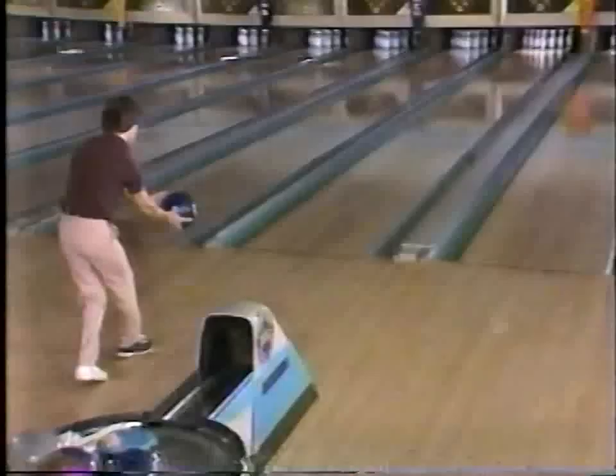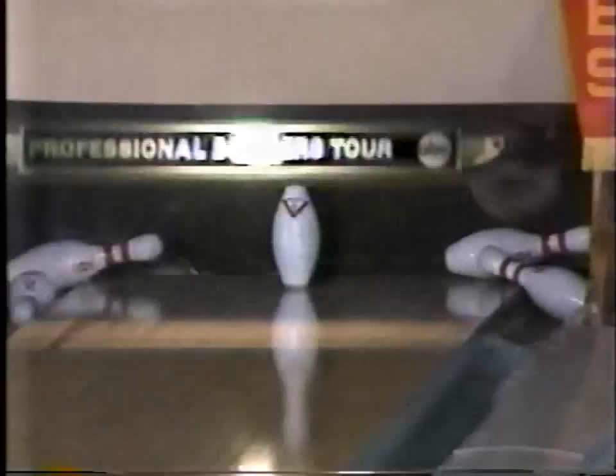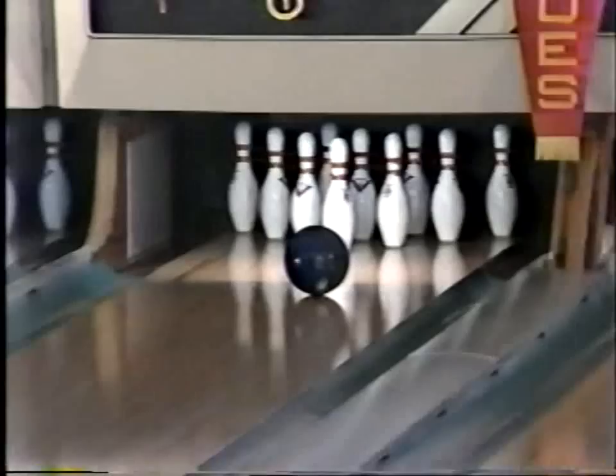Exhale. And his mother, Martha, heard a little reaction there. Good match game shot. Norm Duke, sure, he'd like to have the strike, but you see the deflections. The ball enters the 1-3 pocket and leaves the 5 pin.